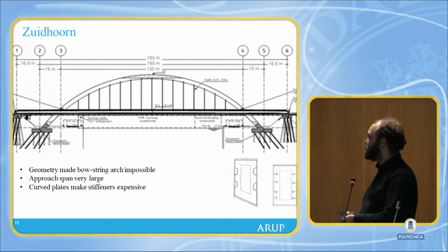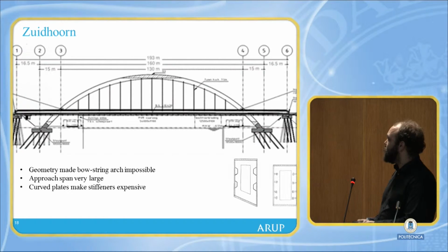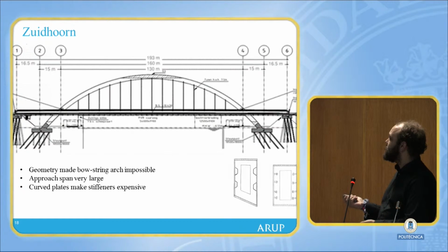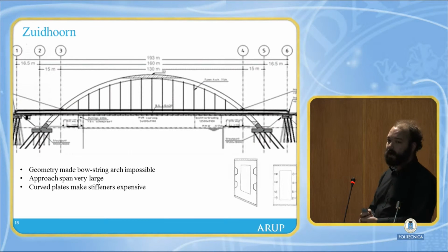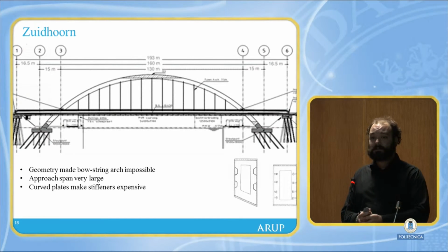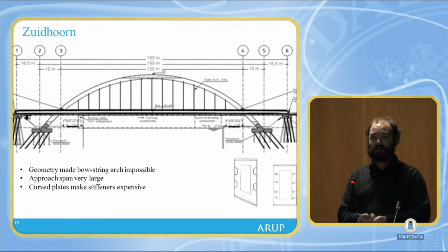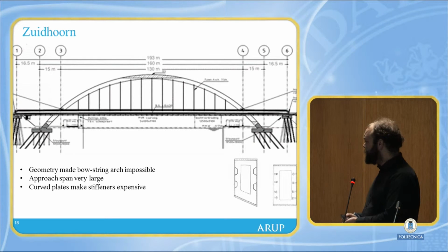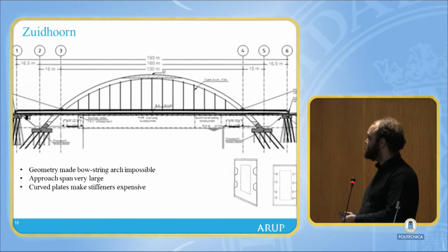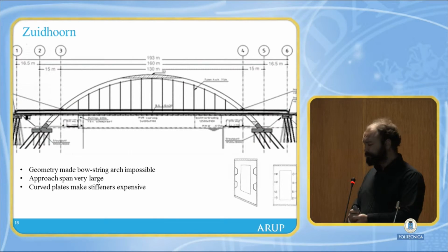The other thing that's a bit of a weird aspect is that the side spans are actually quite a lot longer than all the intermediate spans between the hangers. So the dimension of your main girder in the middle is not based on the bit in the arch, it's actually determined by the bit on the outside. So that was a bit of a difficult thing to solve and to optimize your design.